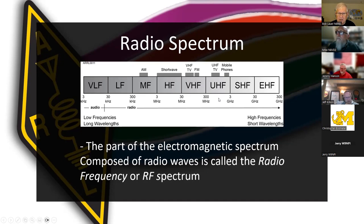And you will have privileges in that band also. What I want you to remember, now all this is super nice if you remember all of this, but what I especially want you to remember is the limits of the high frequency band, 3 megahertz to 30 megahertz, okay? That's high frequency, HF, 3 megahertz to 30 megahertz.